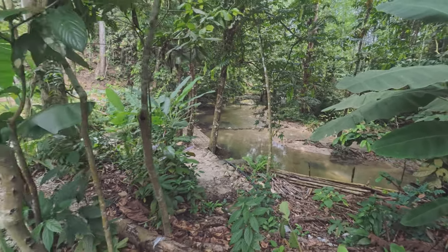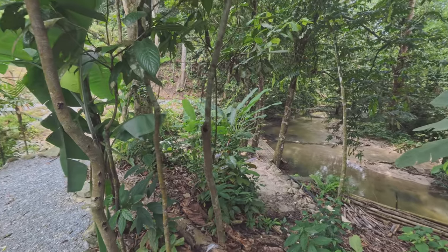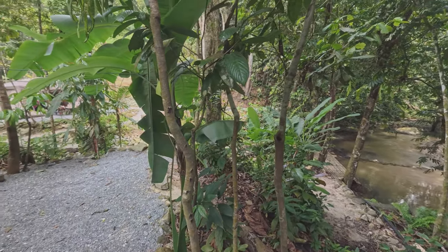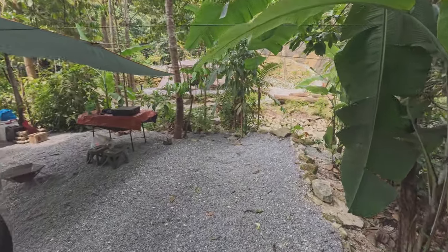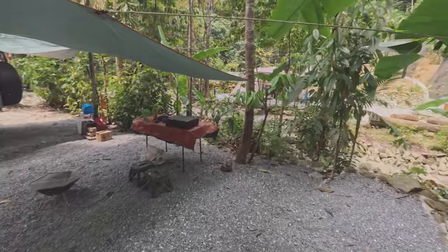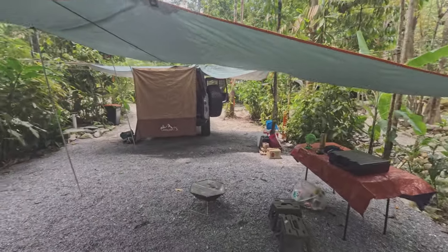From our lots, we have a nice view of the river. Each car camping lot has trees and bushes on two sides and the back. This way, you get lots of privacy, which is something we enjoy when camping.